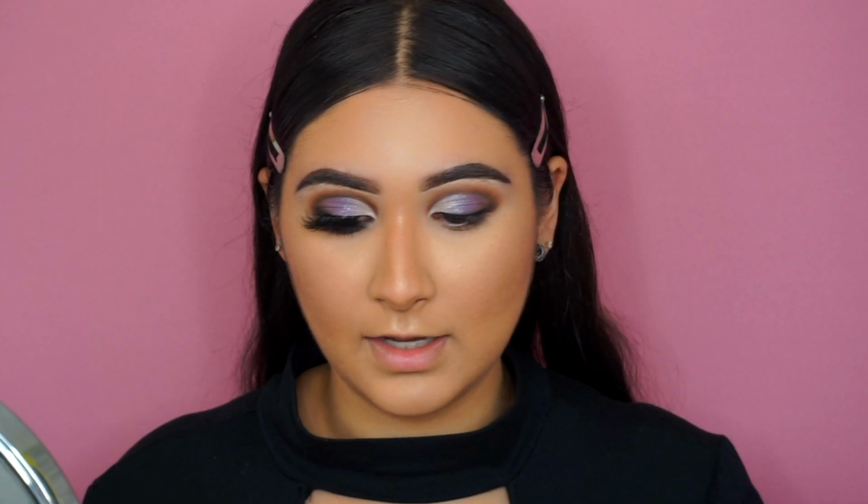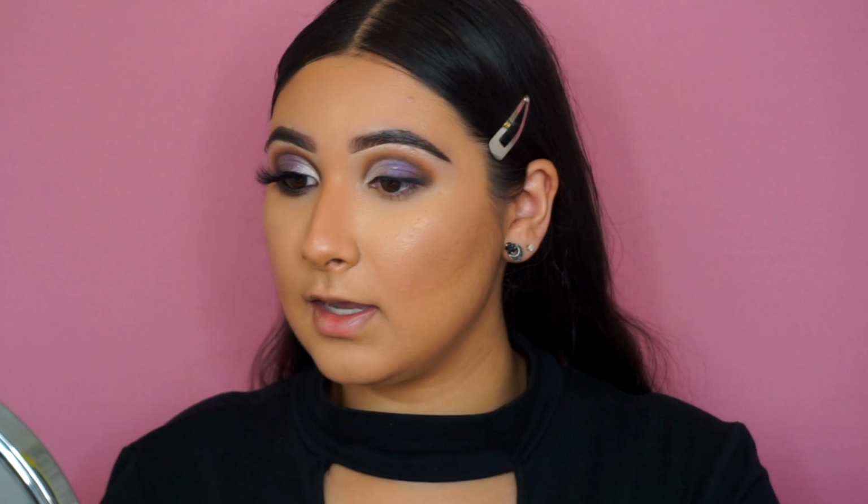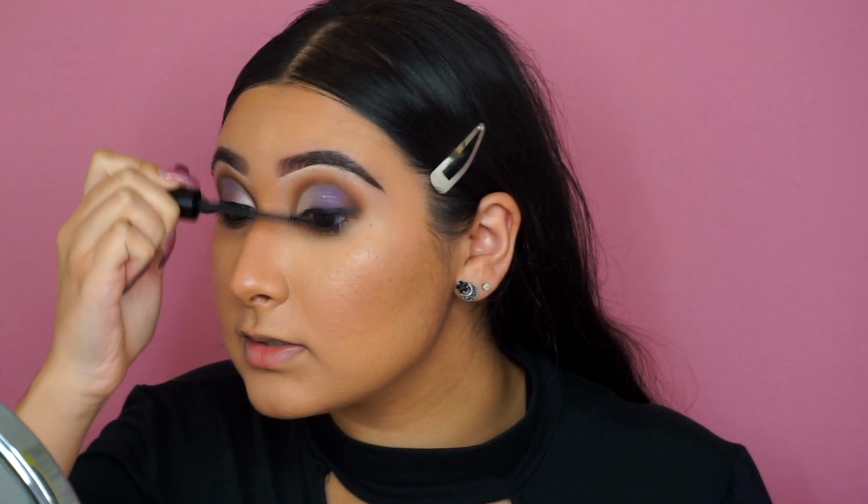Today I'm using the Eden Rose lashes in the style Drama Queen. Okay, so we're going to be applying some mascara, and I'm going to be taking the Sigma High Caliber Lash Mascara and applying some of this to my own lashes before applying the false ones.